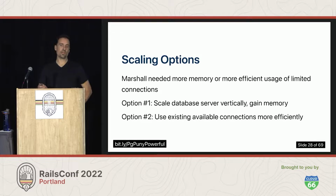So Marshall has a couple of options for scaling. More or less, Marshall needs more memory to do more connections to serve more traffic. So he could scale the database server vertically and he would get more memory, perhaps bumping up an instance class if you're running on AWS RDS, for example. And then option 2 would be to try to use the available connections more efficiently if that's possible.